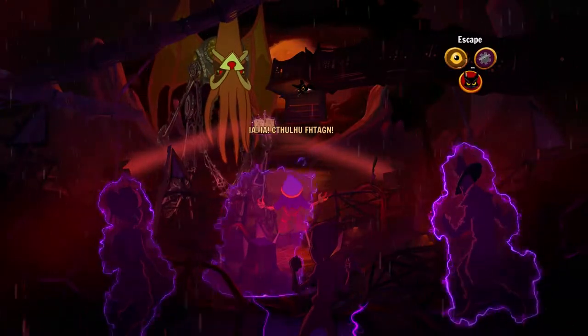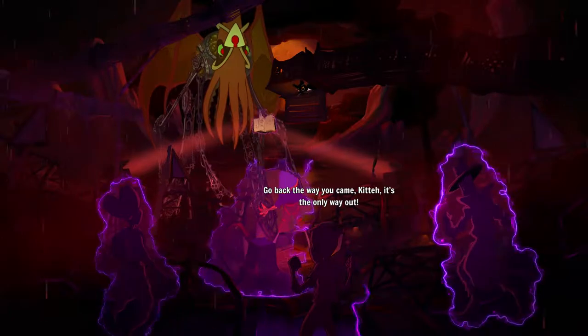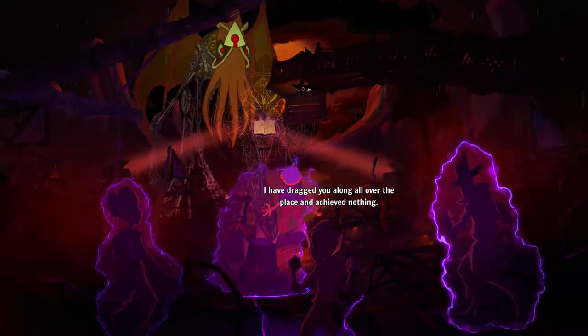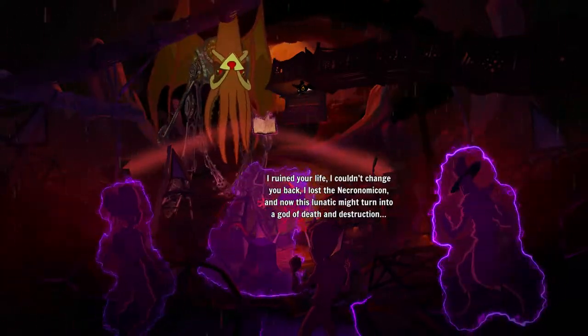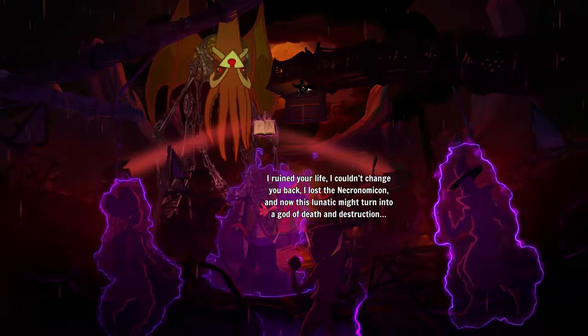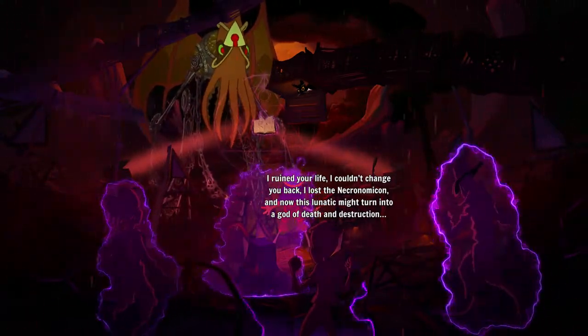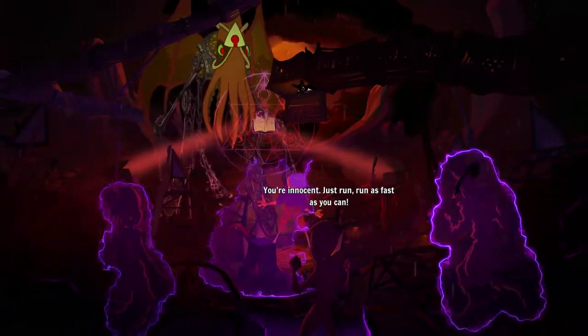Yeah! Cthulhu Fatigan! That's the one way out of here. Go back the way you came, Kitty. It's the only way out. I've failed you. I've dragged you along all over the place and achieved nothing. I ruined your life. I couldn't change you back. I lost the Necronomicon. And now this lunatic might turn into a god of death and destruction. You're innocent. Just run. Run as fast as you can.